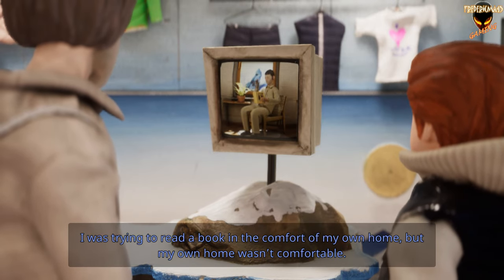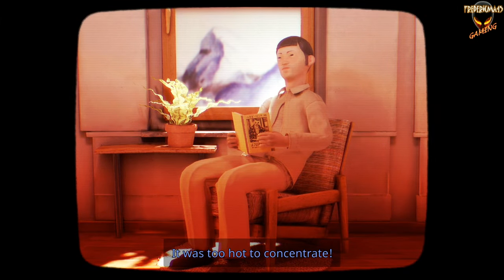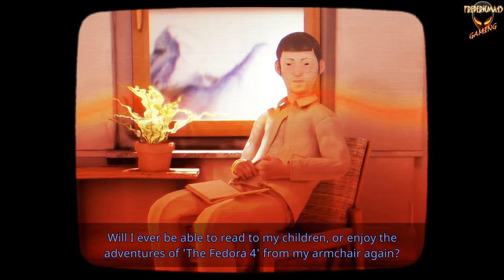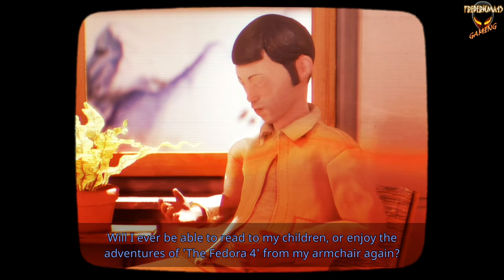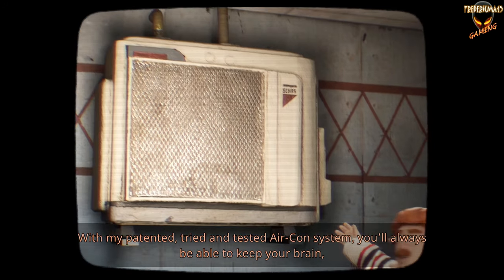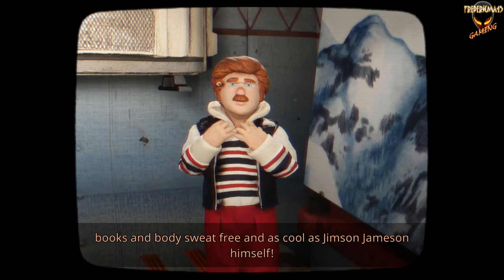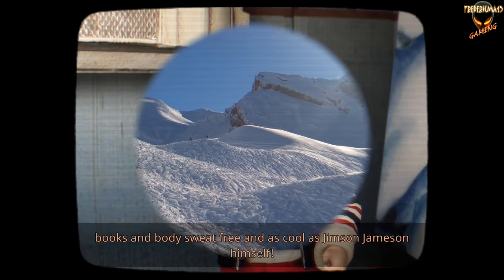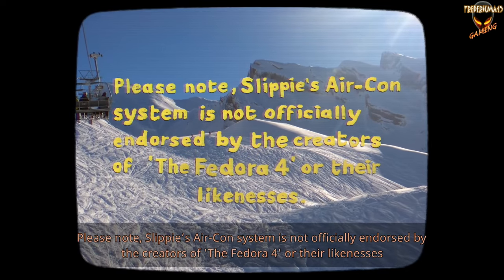I was trying to read a book in the comfort of my own home, but my own home wasn't comfortable. It was too hot to concentrate. Will I ever be able to read to my children or enjoy the adventures of the Fedora 4 from my armchair again? Why, yes, of course you will! With my patented, tried-and-tested aircon system, you'll always be able to keep your brain, books, and body sweat-free and as cool as Jimson Jameson himself. Please note, Slippy's aircon system is not officially endorsed by the creators of the Fedora 4 or their likenesses.